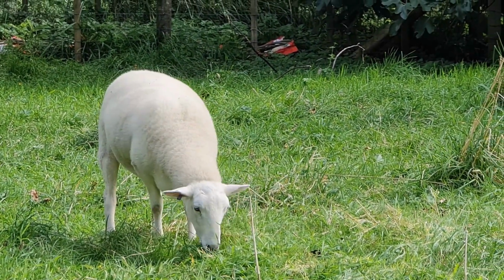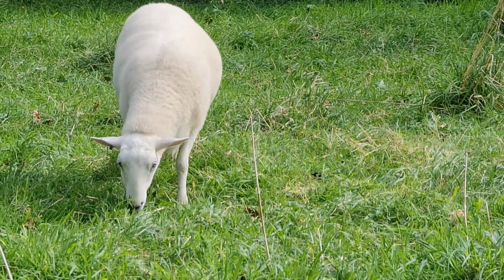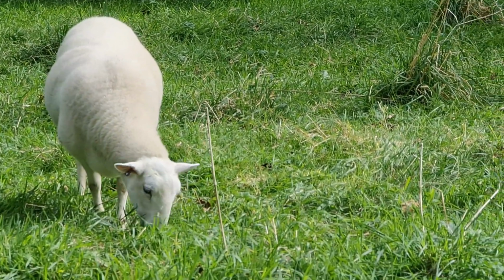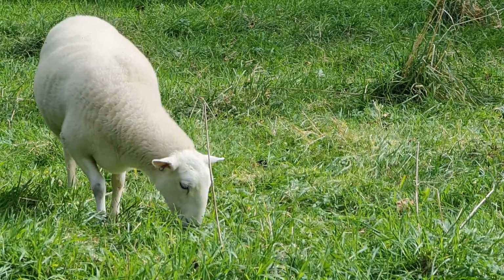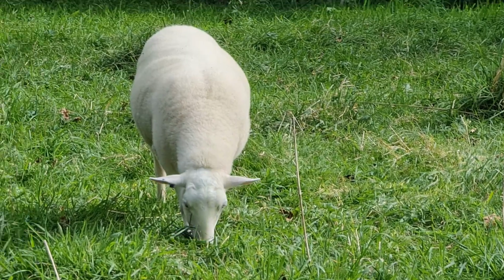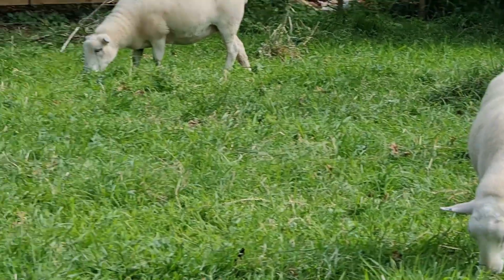Lots of nice lush grass in here for them. This one's the quietest. Purple tag lamb. They're all pretty chilled though.